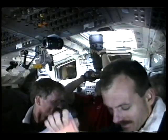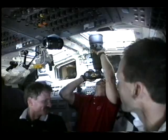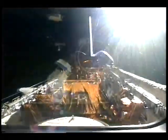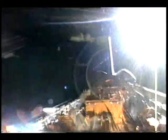Yeah, good work, guys. Teamwork. Good job. I'm sure glad to see that first pulse in the right direction. See, there's the back window, and there's the cargo bay of the space shuttle. And we're just having a sunrise. It's really beautiful up here in space to see a sunrise.